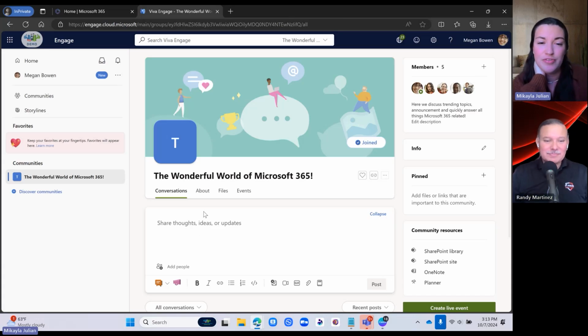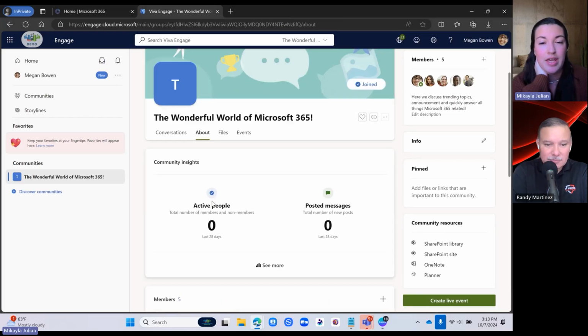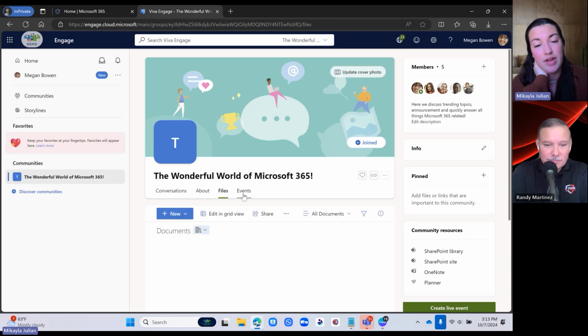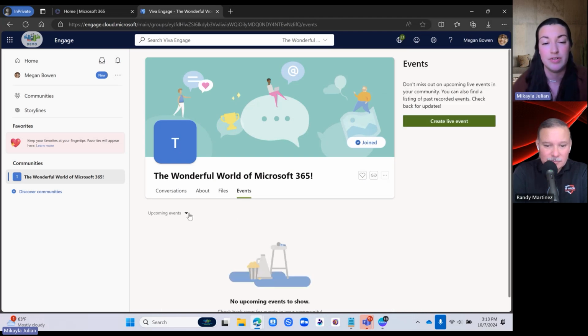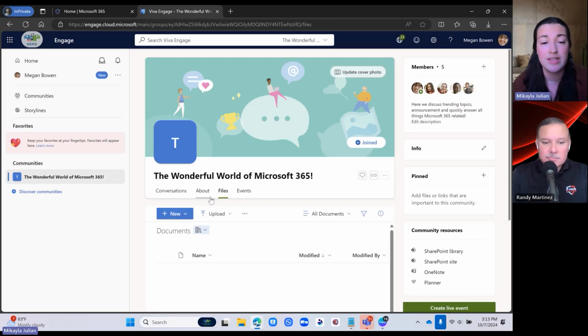Right. Few different ways that you can take a look at this before we even talk about conversation controls is that you've got conversations, you've got about, you've got your files that have been shared back and forth within here, and then events that might be related to this conversation or community as well. So if there was an event that was ever posted about in here, you'll see that same structure.